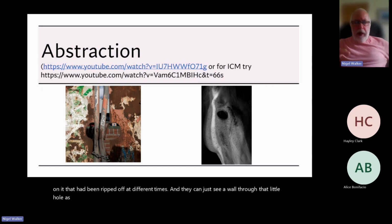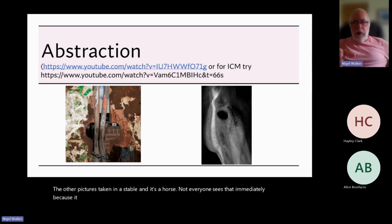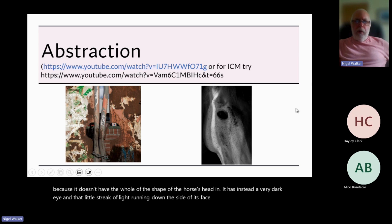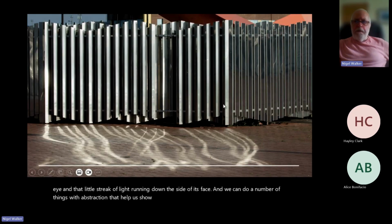The other picture is taken in a stable, and it's a horse. Not everyone sees that immediately because it doesn't have the whole of the shape of the horse's head in. It has instead a very dark eye and that little streak of light running down the side of its face. And we can do a number of things with abstraction that help us to show things differently.